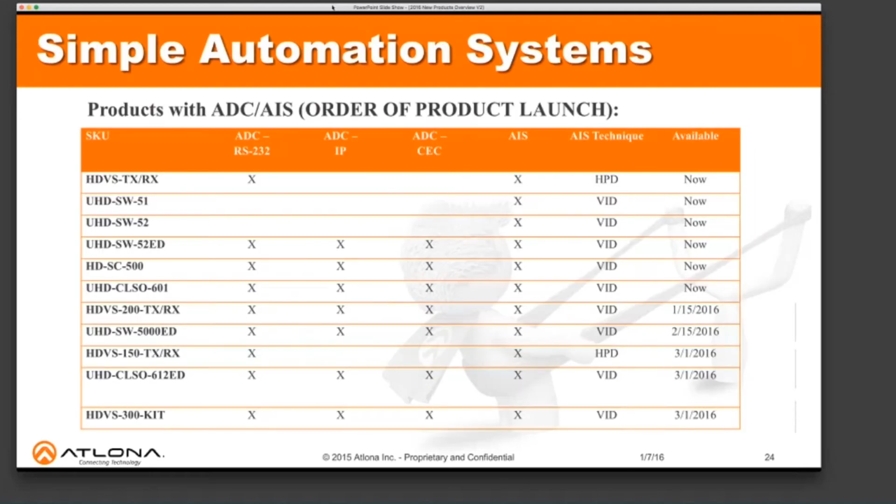This chart gives you an idea of which products feature this set of features. The first there is the HDVS TXRX, that's our classic HDVS. Also, a little further down, you see the HDVS 150. These feature ADC, automatic display control. That's the ability to turn the display on and off automatically using RS-232. They also feature auto switching using a technique called HPD, which is hot plug detect, which everybody I'm sure is familiar, because I believe everybody has gone through and become certified through Atlona Academy through our 100-level certification, where we cover hot plug detect. The next two items there, the SW51 and the SW52, feature automatic switching using video detection, termed VID on the chart here. We'll talk a little bit more about that on another slide.